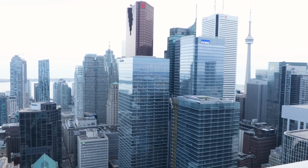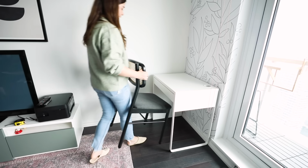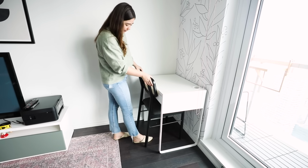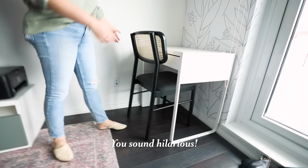And then for a desk chair, I snagged a dining chair from Article. Every detail counts, and when everything's out in the open, it should be beautiful. So I always like dining chairs as desk chairs because if Olivia has someone over, she can pivot the chair around. It can be extra seating. It's so beautiful. Oh my gosh, you guys, look at this little desk setup. You sound hilarious.